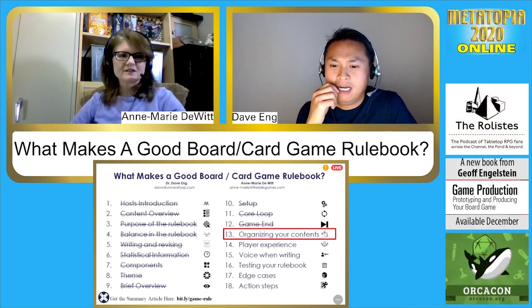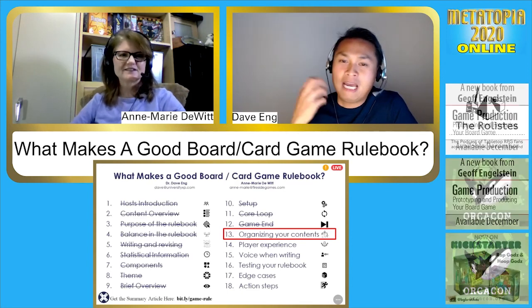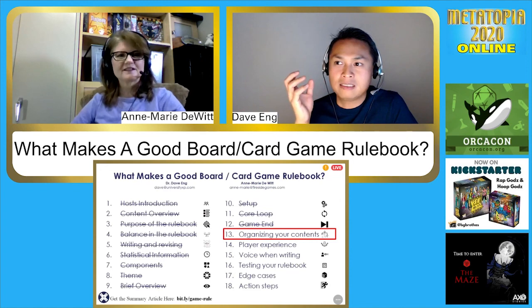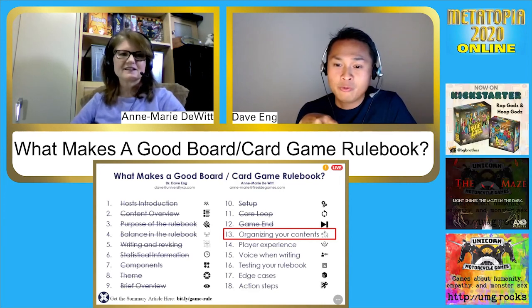Right. And speaking about specific placement, the next part is organizing your contents. The way that I've organized the contents of my rule books in the past is basically what you've seen in this presentation: the statistical information, components, theme, brief overview, setup, core loop, and game end. I find that is the way that I would read a rule book, and I hope the way that other players read a rule book. Although I still think it's worth it to have blind playtesters read your rule book and learn how to play that way. It's also really worth it to have an editor read and review your rule book.